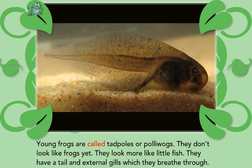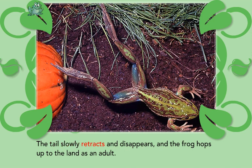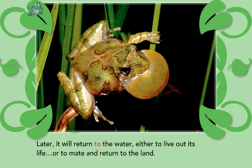Young frogs are called tadpoles or polywogs. They don't look like frogs yet. They look more like little fish. They have a tail and external gills which they breathe through. As the tadpole develops, it will first grow the hind legs and then the front legs or arms. The tail slowly retracts and disappears, and the frog hops up to the land as an adult. Later, it will return to the water, either to live out its life or to mate and return to the land.